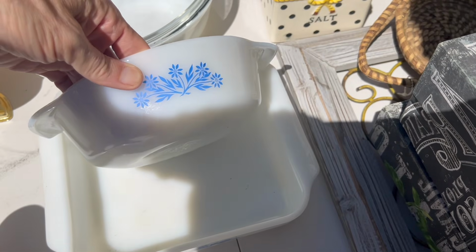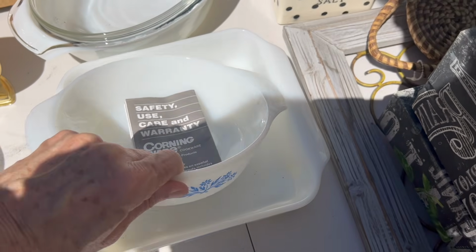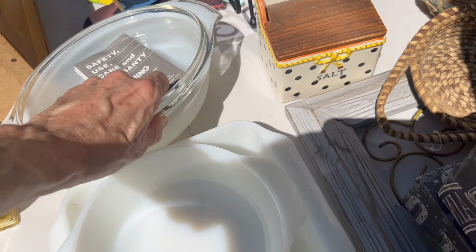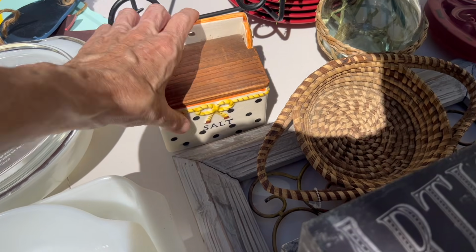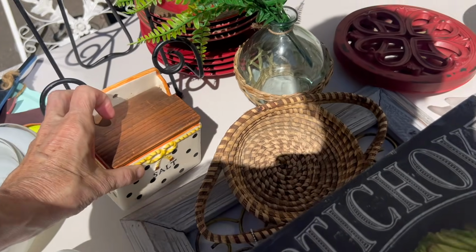Corningware with the original tag, except these are Fire King. I thought so. That might go with this, with this just plain white. Salt box with the rope pattern is kind of cute. This looks like a Japanese piece again. 1930s mark.